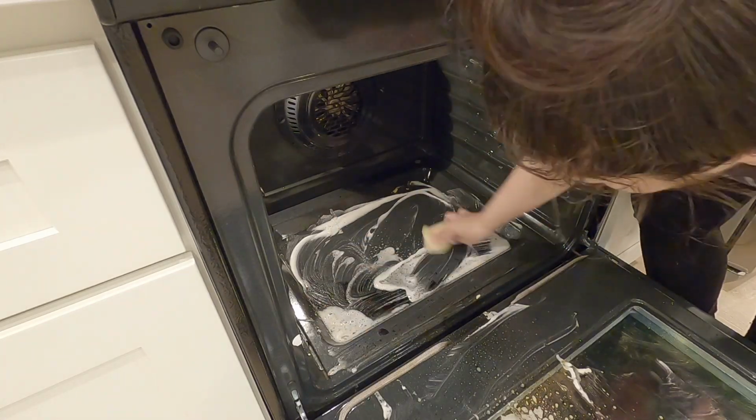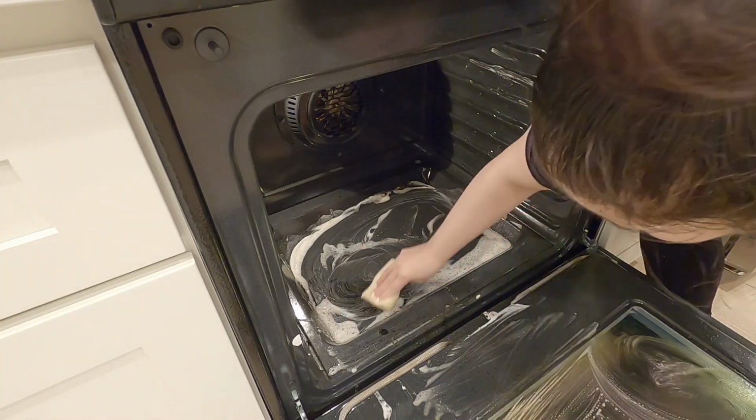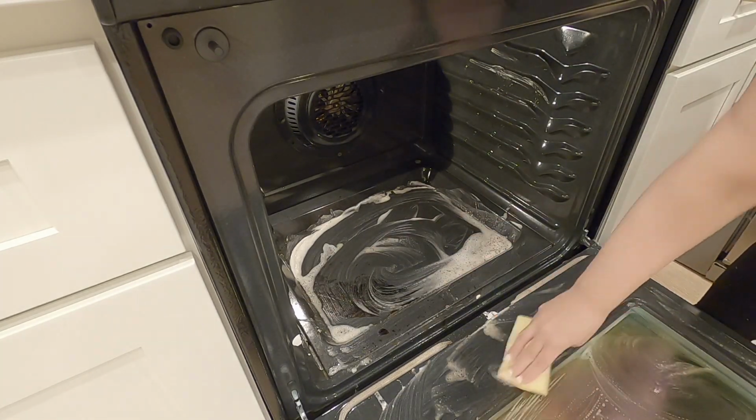Now finally it is the end of the night and we're going back to that baking soda mixture that we let really sink into the oven, and we're just gonna scrub our life away.